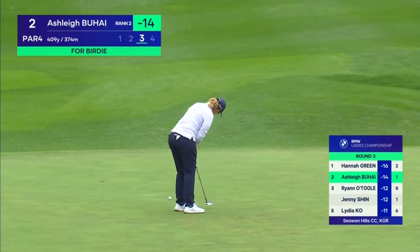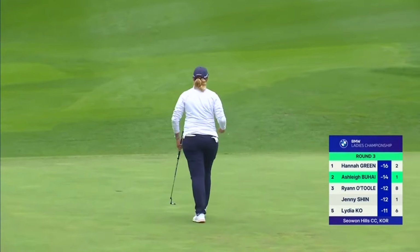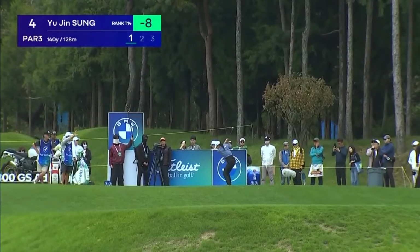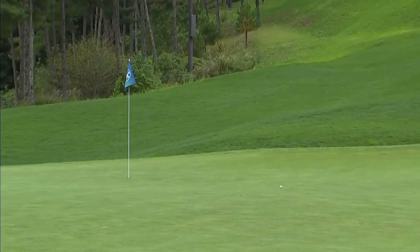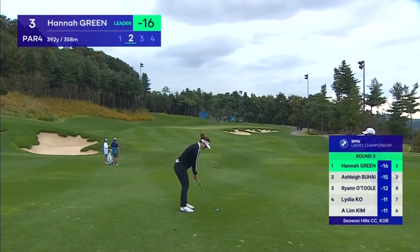Currently at minus 14 down the hill. And she has it. For birdie at three, Eugene Sung. Yeah, playing just 122 yards today. That pin is tucked over a front bunker. You can see the slope on this green. Everything's left to right. So it's a third of the way on.